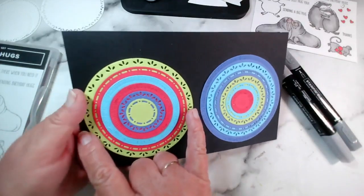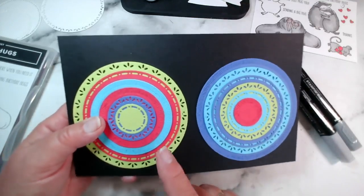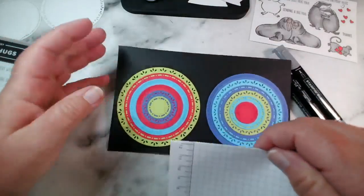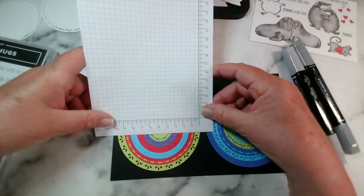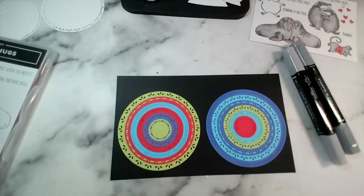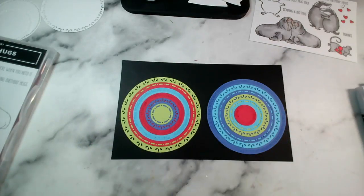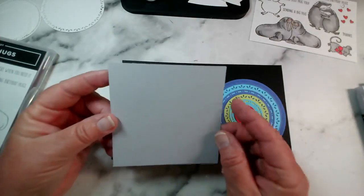This one measures about 3 3/4 inches, and I'm just trying to see what that is in centimetres for you. I know I'm putting it onto a 4-inch card, so let me see. Yes, about 9.7 centimetres, something like that. And so I have got a card I'm going to use, which is Smoky Slate. So this measures just under 10 centimetres.